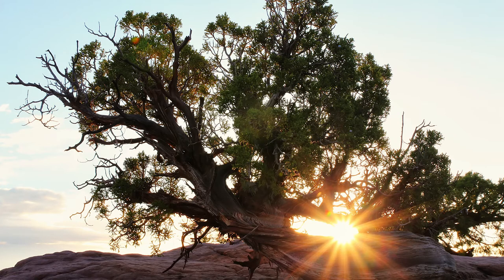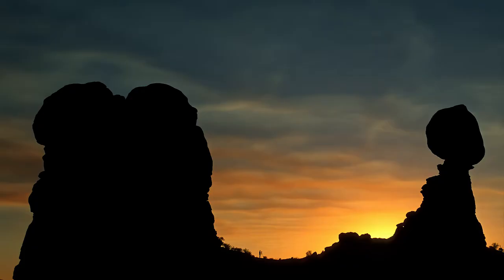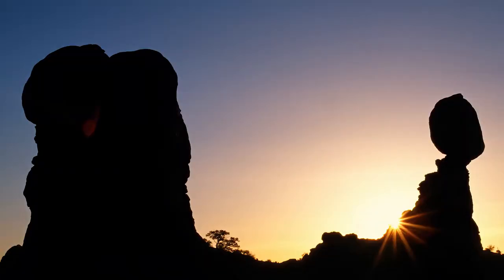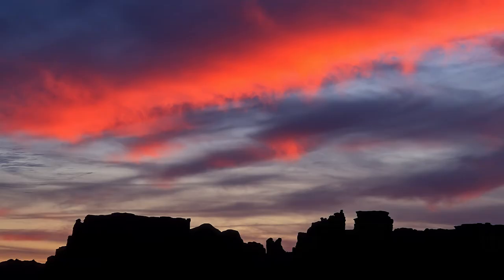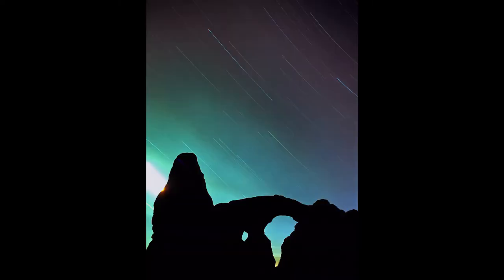Arches National Park is a sunrise and early morning, and a late afternoon and a sunset place to be. It's also great for night photography, stars, the Milky Way, and things like that.